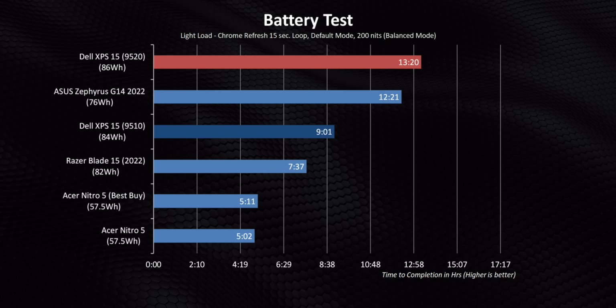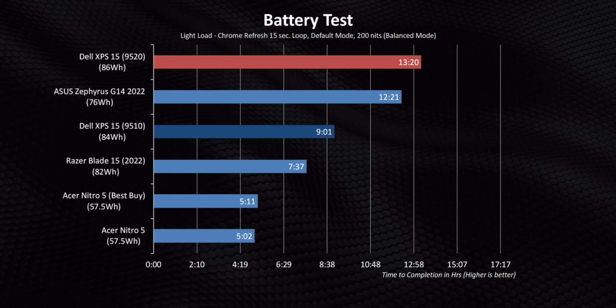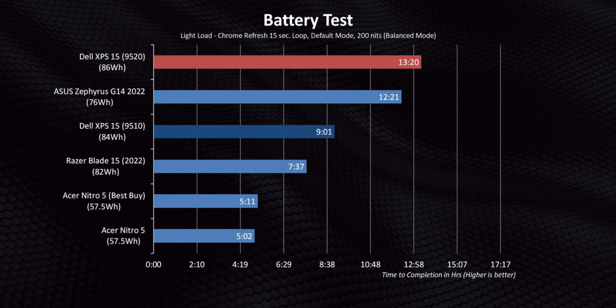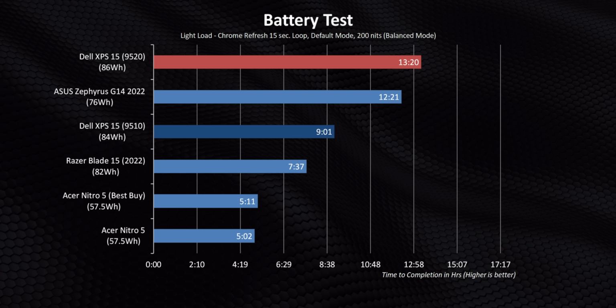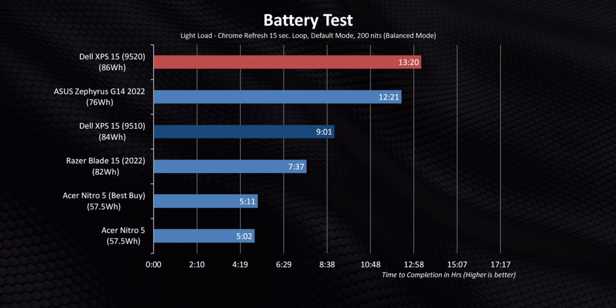Now, this is the first Alder Lake laptop that I'm actually impressed with, guys. It's a heck of a lot better than the 9210 from last year, and it even manages to beat the Zephyrus, probably because Dell equipped it with a pretty big battery for such a thin laptop. And there's also a bit of a secret sauce here as well.